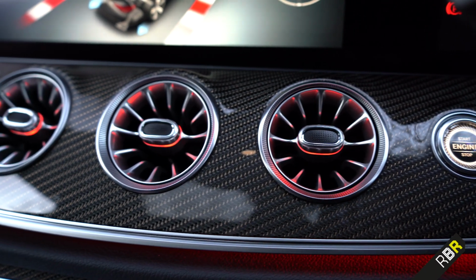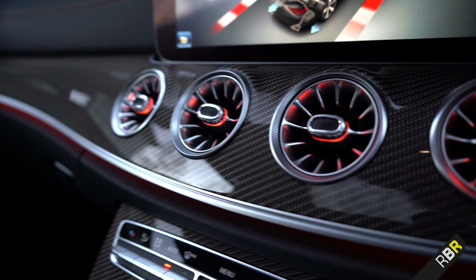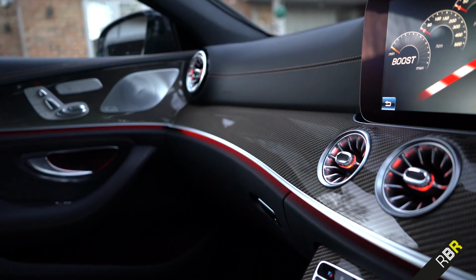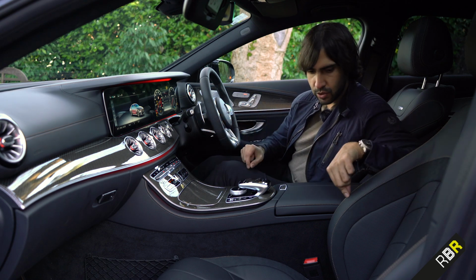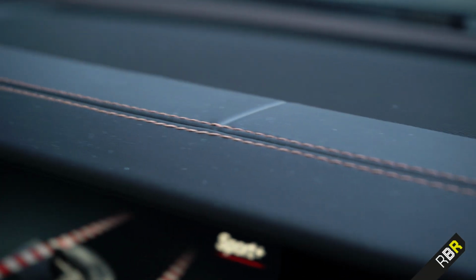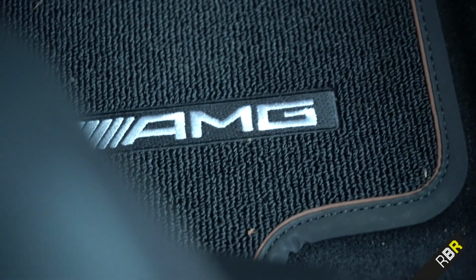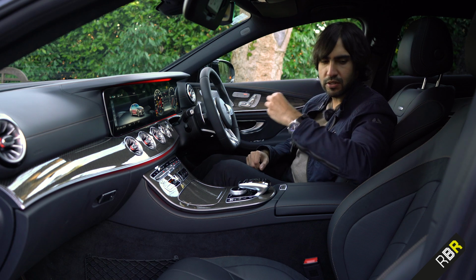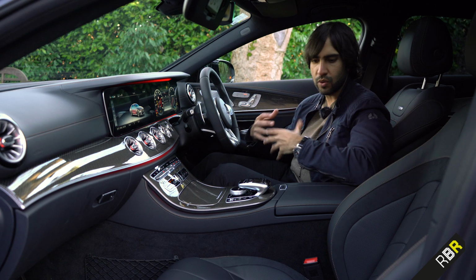Now, I thought this would look weird, but it's really grown on me. Generally, it just looks like normal carbon, but should some bright sunlight hit it, you get the hit of that copper, and it looks absolutely gorgeous. Apart from that, you've got this idea of copper around the rest of the car, so the actual stitching on the seats is all in a kind of brown copper as well. The floor mats are lined in that same brown theme. It's subtle. I generally don't like black interiors, as you know, but just that stitching along with the dynamic is enough to make this feel quite special.